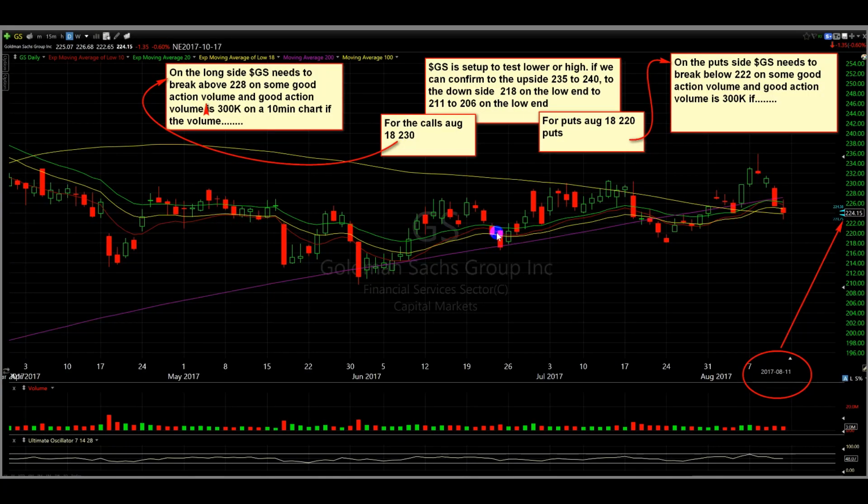All right, people, I got a bullish and a bearish plan for GS. One of the reasons is that, in my opinion, if this can confirm two different ways, more likely they could confirm to the downside. So you need a plan for both ways. Now, if they don't, then we might be able to confirm to the upside, or they chop.